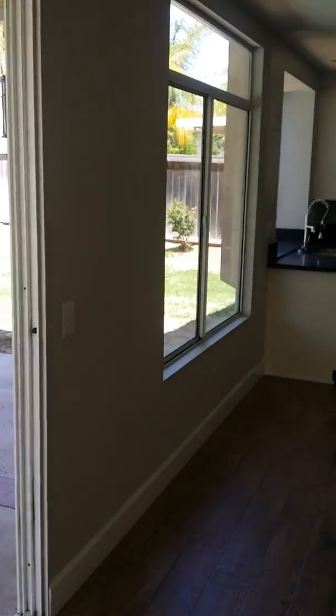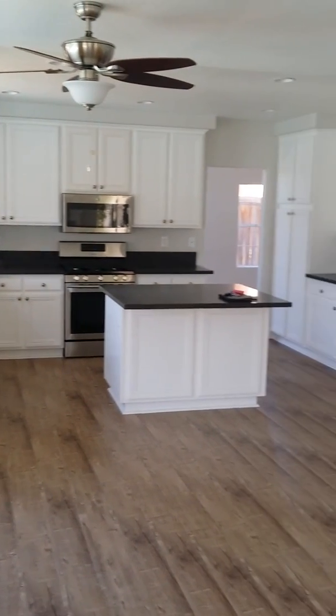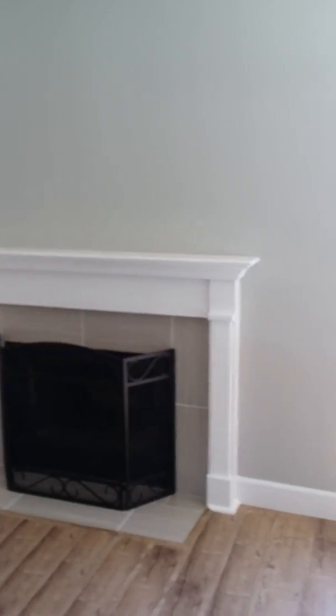Microwave and the oven. Here's your view out your kitchen window. Dishwasher, there's storage in the island. Really big family room.